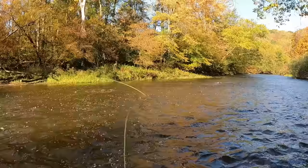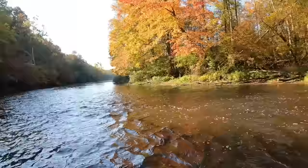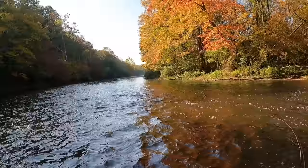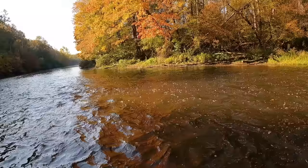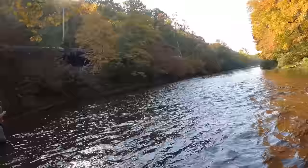Boom. There he goes. First fishy. Let's see what he's on. Yay. Let's see what he is on. He is on the soft hackle. Little guy, about 10 inches. He's on the olive soft hackle.